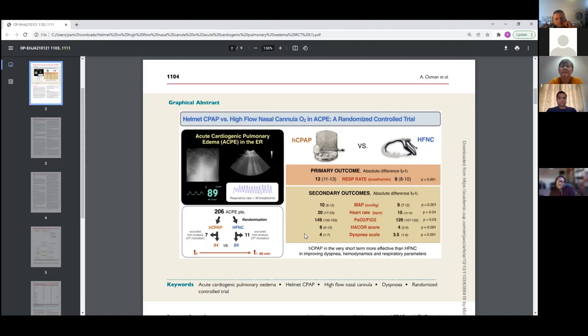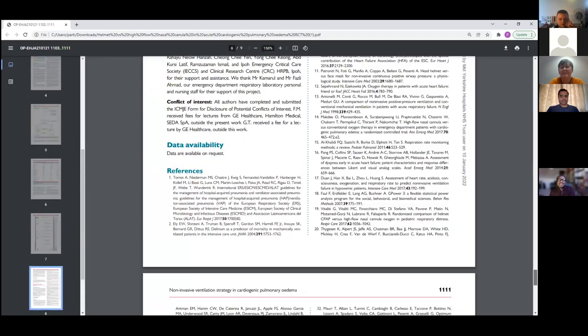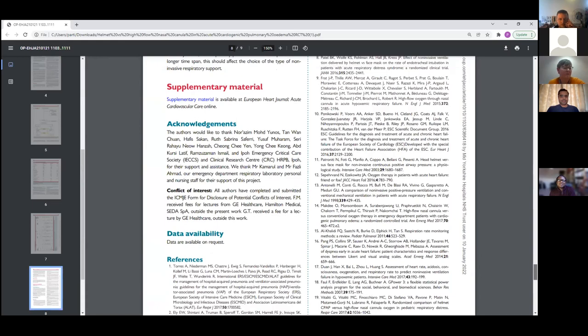The other thing is, I don't know if the researchers have any interest in the CPAP. Could that have influenced their decision? I don't know if they declared their interest. I don't think there's anything in there that would make them much more biased towards CPAP. Yeah. They received a fee for a lecture by GE Healthcare outside this work. Maybe. What is that for? GE Healthcare.